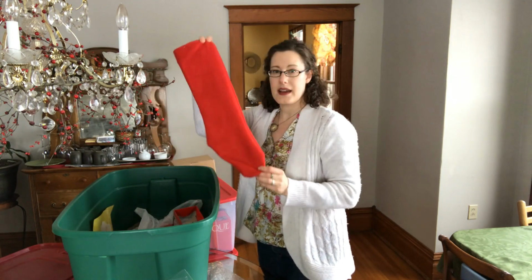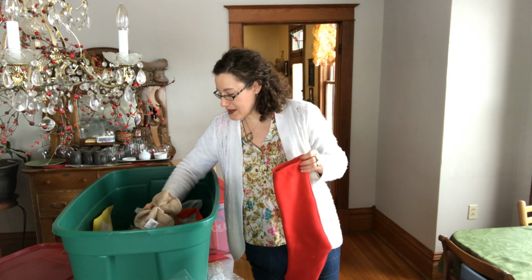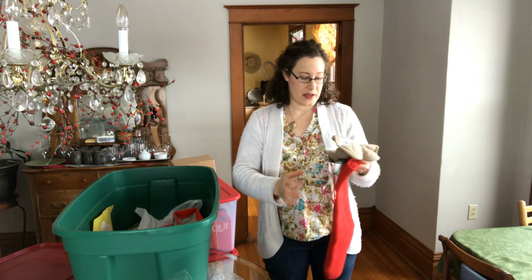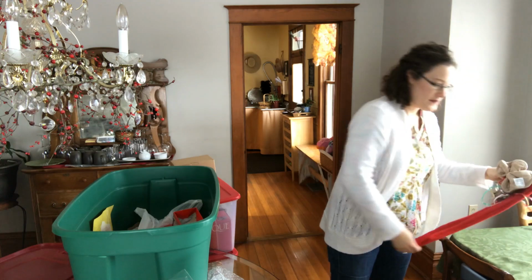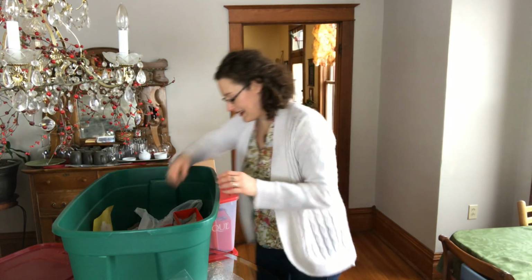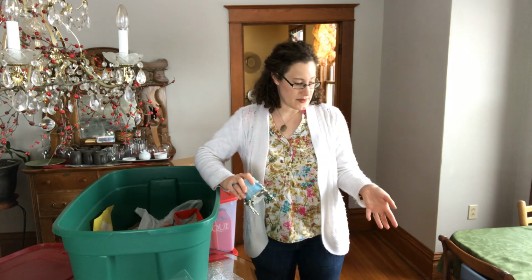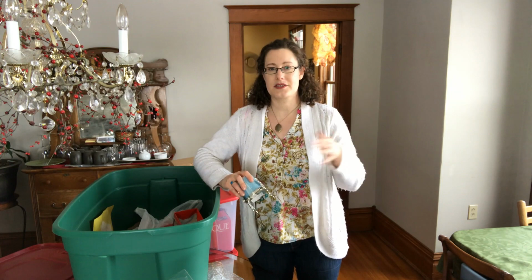This was a homemade stocking somebody made for me as part of a gift, and I think this went with it. I'm not sure I need to keep that, so where's my get rid of it? I guess I'm going to start a stack on that chair. That's going to be my probably get rid of, only because it doesn't have a match or something I usually set it out with.